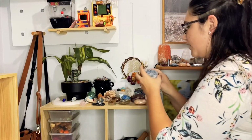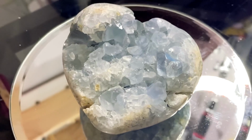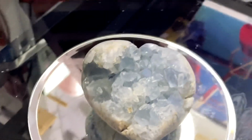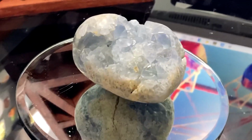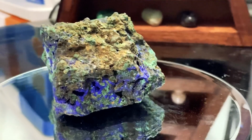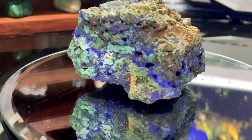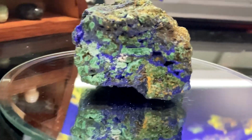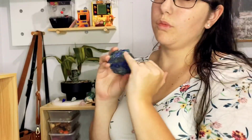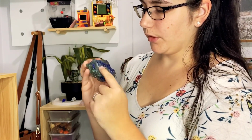Then I have this one, which is blue calcite, and it's a heart. It's really nice because it's raw but sort of carved, and I just thought it was a very unique piece to have. Next piece that I have is a raw piece, so it's malachite and azurite. I think that's how you pronounce that. The green is malachite, which is one of my favorite crystals, and azurite is the dark blue.